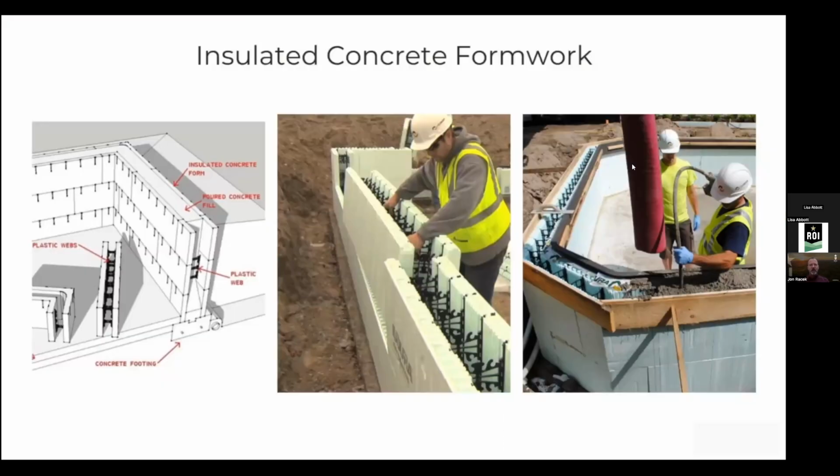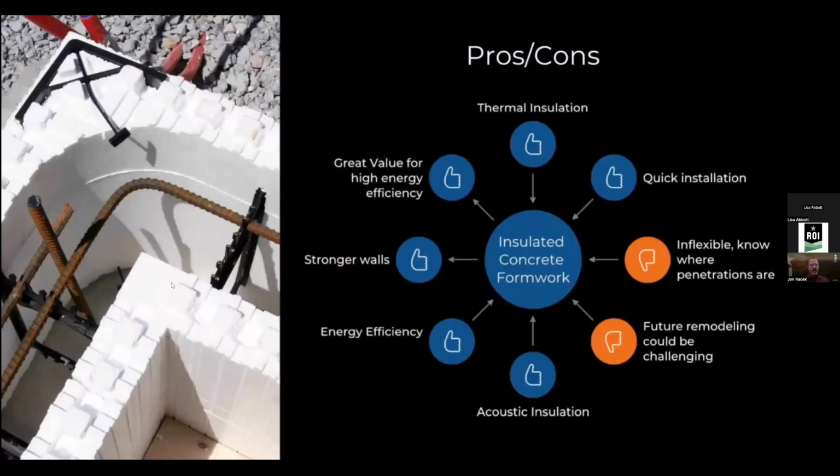Next is insulated concrete formwork. Some of you might be familiar with this. Essentially, this is sheets of foam connected with a plastic webbing. You stack them like blocks or Legos, and then you pour in your concrete. So everything is built into the system, which is really quite nice. I've recently become a big fan of this system. It allows for quick installation. You can bring in people who are pretty unskilled to put these blocks together.